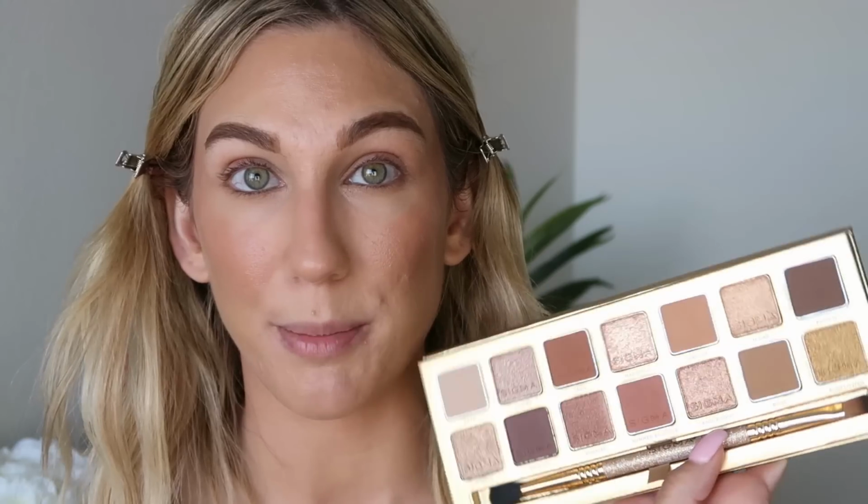I have to use the new Sigma Beauty Ambiance palette because it's just too gorgeous. I'm probably just gonna do something really simple, quite honestly, but it's too beautiful not to use.